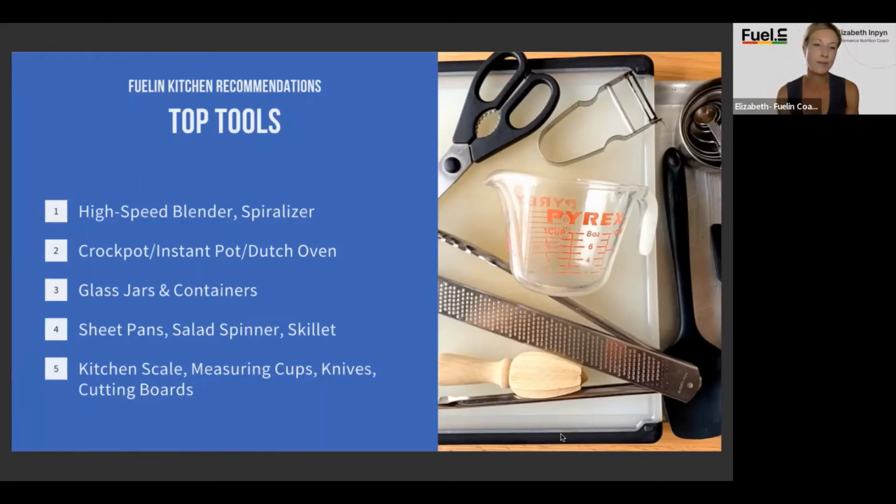Crock pot, Instapot, Dutch oven, kind of one and the same, but definitely tools so you can multitask. The crock pot, mine is pretty much on all winter long. I'm always cooking something in there. Instapot, great for quick meals, but also for getting the skin crispy on fish, or if you don't like vegetables, that's a great way to do them because it gets the veggies nice and crispy. Dutch oven, kind of same thing, can go in the oven.